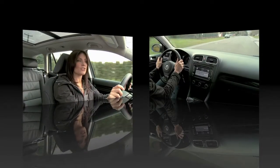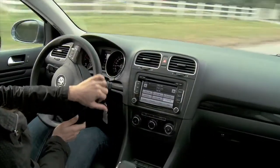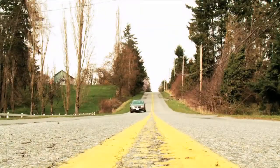We recently had the Audi A3 TDI on the show, and it shares the same platform and engine as this Golf. And everything I liked about the Audi, I really like about the Golf. It's got a refined ride, great handling, and all around just a really great car to drive.